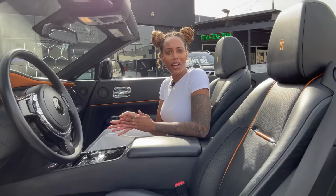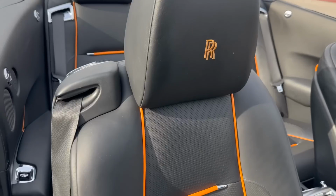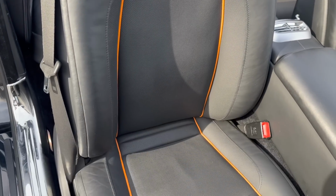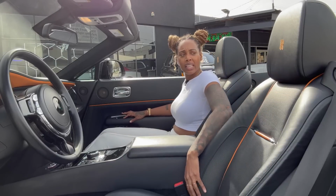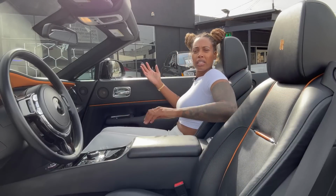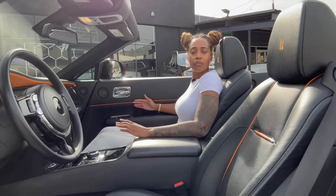Alright, so now that we are inside and we can feel all the luxury, those seats, yo, I want to sleep. They are so comfortable. It's real nice leather. I really like that. Yeah, they feel strong. It's like a real massage seat. You know how big they are? That's how the seat feels.